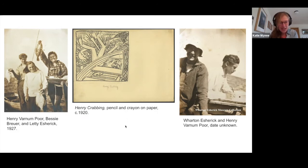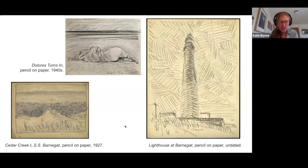If we head to the next slide, we'll see a couple more sketches. These ones you can imagine he had a more serious, more studious face on, like Henry did in that last photo, where he's really capturing some of the things that he's seeing on the trip. The way lots of us might take photographs, he's out there sketching. And so on the top there, you're seeing a figure lying on the beach. That was done on a trip to Barnegat Bay in the 1940s with Jasper Deeter from the Hedgerow Theater, as well as some other friends. And then on the bottom left, there's one called Cedar Creek.